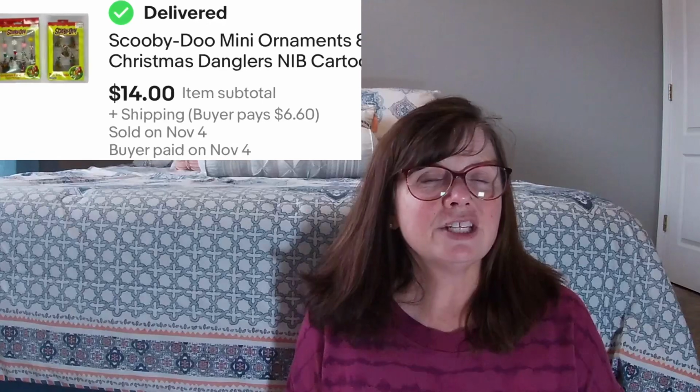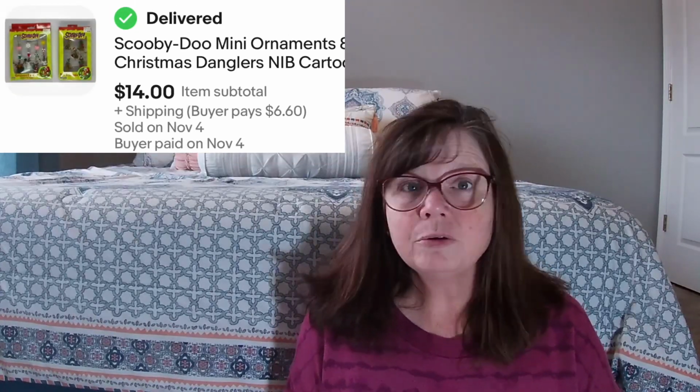So I found these Scooby-Doo Cartoon Network new in the box ornaments. One of them was just a traditional Christmas ornament with Scooby-Doo. I think he was building a snowman. And then I found 2 boxes of these mini ornaments. So I decided to lot these 2 mini ornaments together, and they sold within just a couple of days for $14. The full-size one is still listed. I think I have it listed for like $8 or $10.